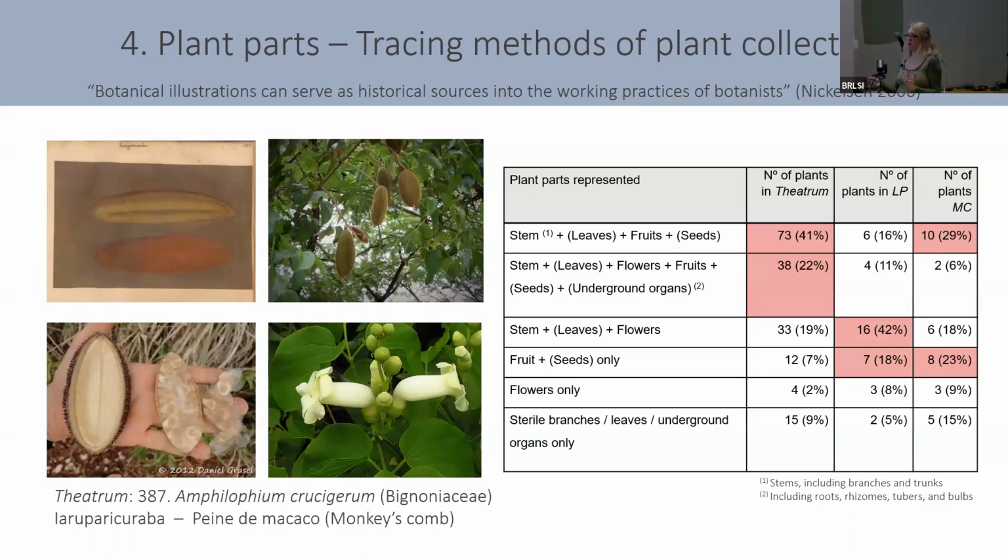Also, Marcgrave in the book said he wouldn't paint, he wouldn't document anything he wouldn't see with his own eyes. So in this case, maybe they were not that connected, the painters and the naturalists. It also has an indigenous name, Yarupari Curaba. And it's also known as Pente do Macaco, monkey's comb, because of the shape.